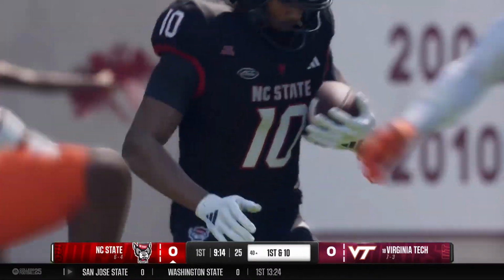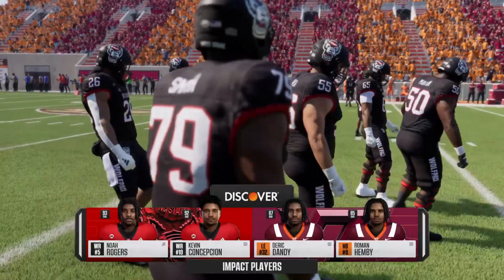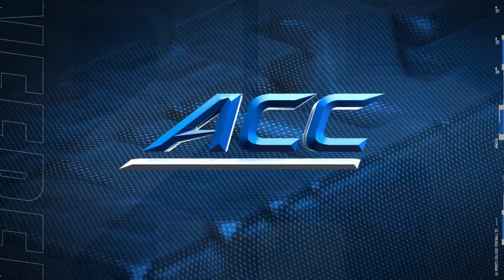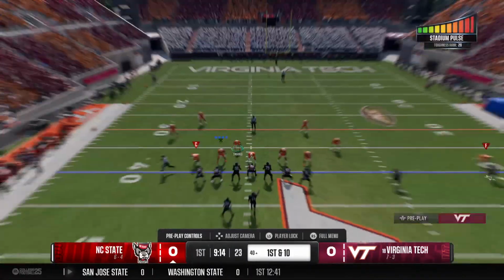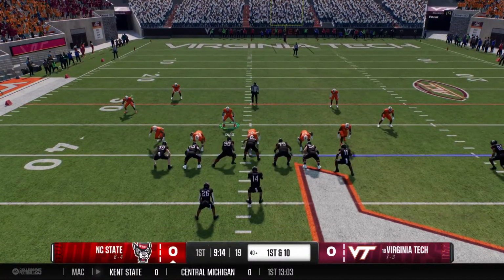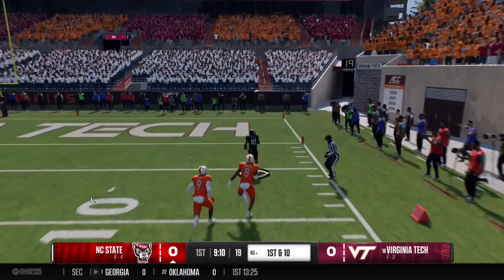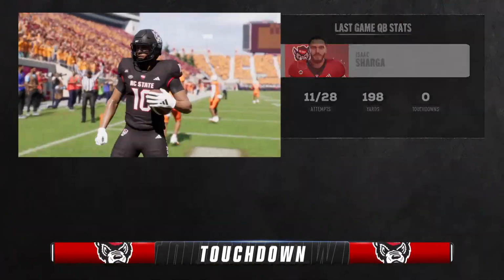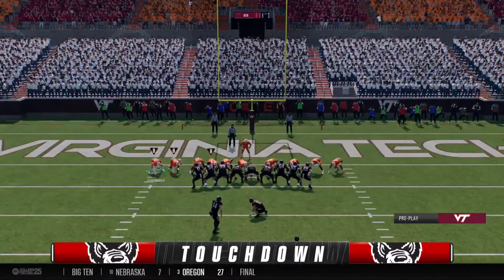Really good job by the coverage team to make the stop, and that's where they'll put it in play. So the NC State Wolfpack comes out, and they'll have the ball for the first time. As we take a look at our impact players for this game, David, what do you look for to make an impact from your leaders? Your leaders not only have to lead the football team, but they got to step up and make plays on the field, keep everybody calm. And he ran away from the crowd, and he'll take it in. Touchdown, Wolfpack!